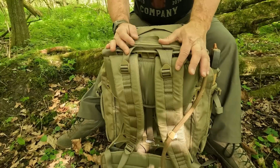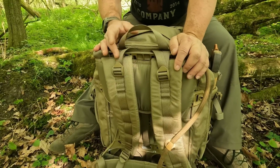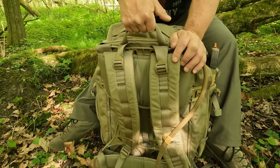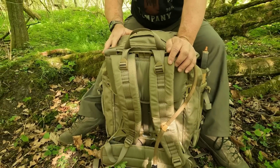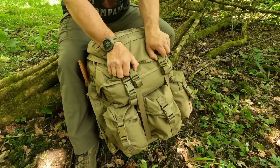This kind of just folds down as you're walking around, as you're tabbing. It doesn't really bother the back of your neck, but it stands up nice and easy, and it's really solid to be able to grab that kit, grab your rucksack and just pick it off the back of a truck or whatever.